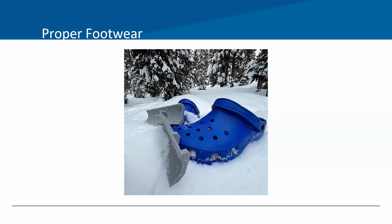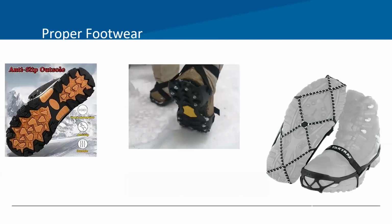And then just think about proper footwear. This picture is a joke. Please do not wear Crocs when it's icy, snowy out. There is no tread on those. So that's probably not going to offer a whole lot of traction. But for some other proper footwear, make sure that you have winter boots that have a good anti-slip grip on them.